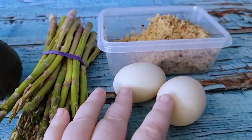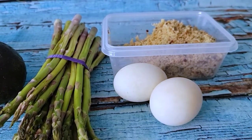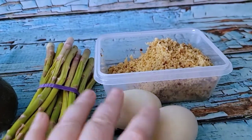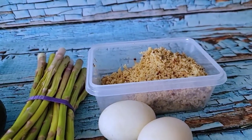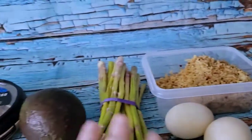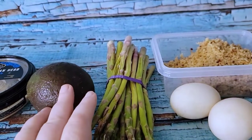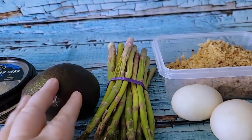And so when I talk about points for this particular month, I'm talking about on the core plan. So eggs are zero. Couscous is zero in either normal or whole grain. So I have some couscous that I had cooked earlier. Almost all of your fruits and vegetables are, including avocados and olives. So I'm going to have some steamed asparagus. That will be zero. I'm going to have some avocado.